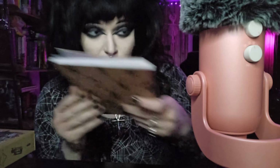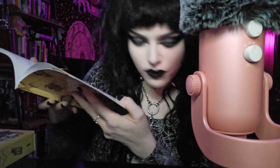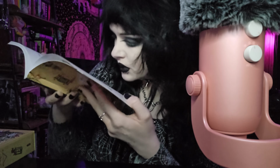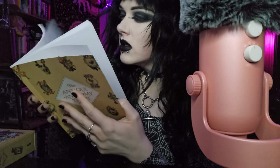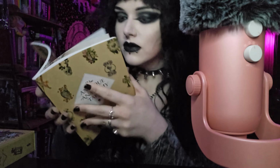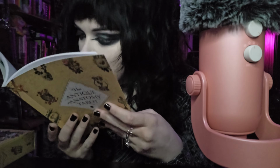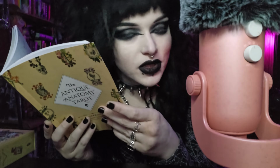I love the Magician. So what we're going to do, I'm going to grab my handy dandy tool from earlier, and we're going to go for Strength. That's page 35. So let's go to page 35 and take a little look, shall we? There we go. Alright. The numerology for the card of Strength is 8. The astrological correspondence is Leo. The element, fire. And the companion card is the Star.